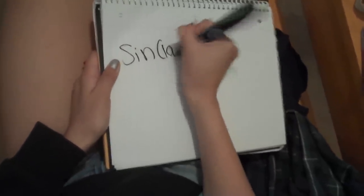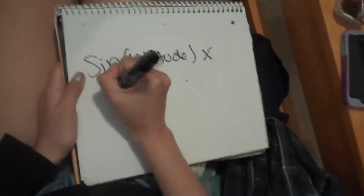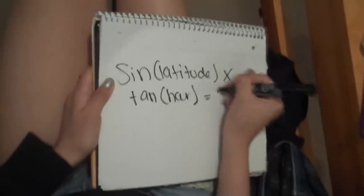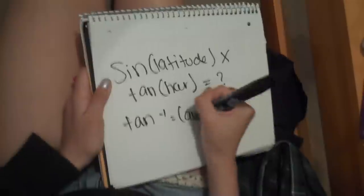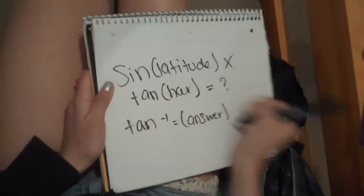The equation is sine, which is your latitude, times tangent, which is your hour. And then you take the tangent inverse of whatever your answer is. This gives you the angle measure to mark your time.